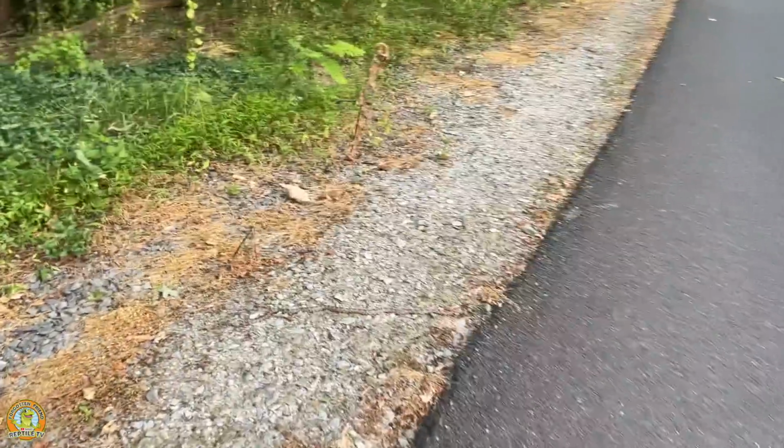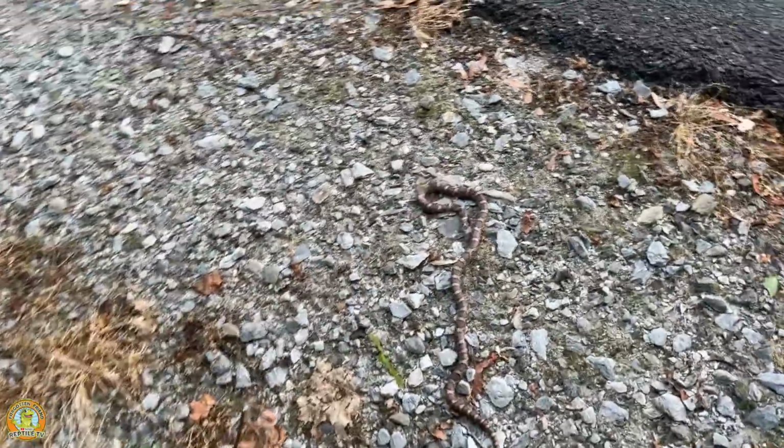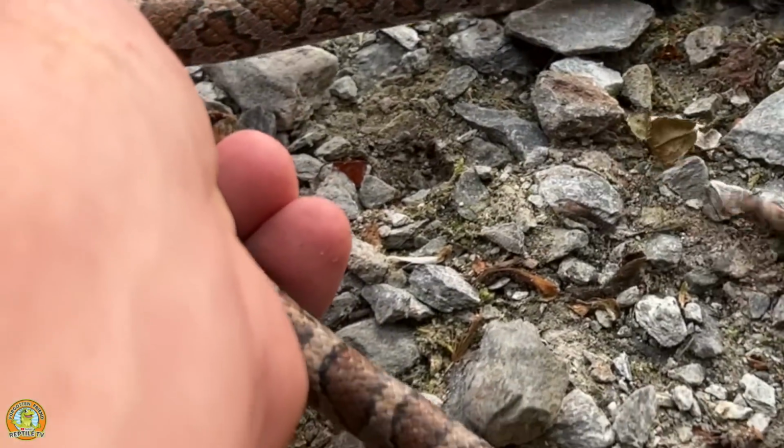And, guys, there he goes. All right, now, we're not gonna let him get away. Look at him. There he goes. So this is, do you guys know what it is yet? Oh, look at that tail rattling. Oh, he's showing us that tail rattle.